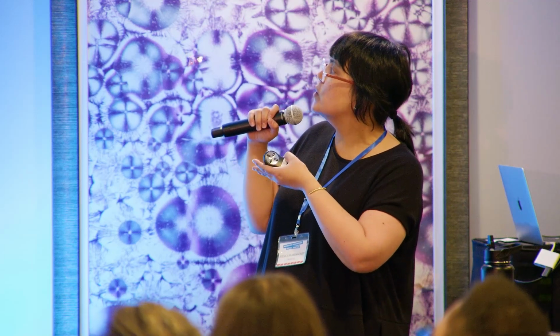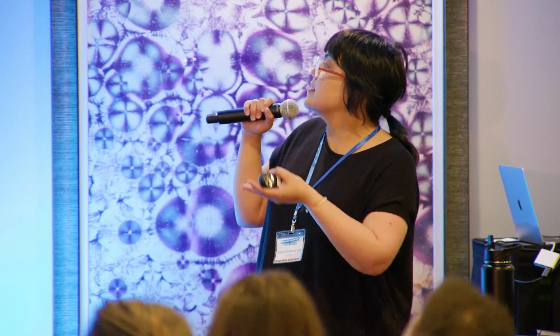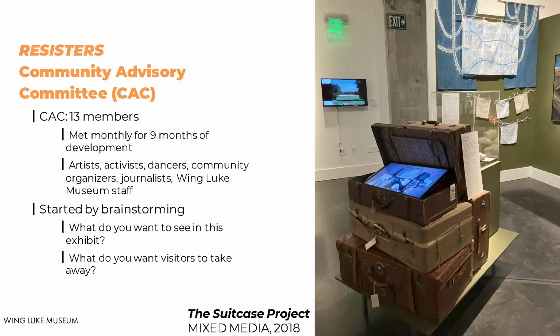And what came out of the committee conversations was that they wanted to make sure we were highlighting connections between this history of injustice and the experiences of other communities that were working to heal from trauma, righting these historic wrongs, dismantling oppressive systems, and envisioning new realities. That's the arc of the exhibition. They wanted to drive home these messages and themes through artists and artwork in the show. A lot of our exhibitions are at this intersection of providing historic context and showing it side by side with artists and their work exploring these same themes.